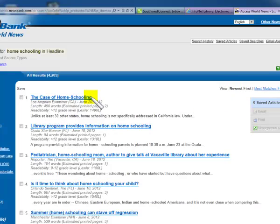So our titles are listed in blue. It tells you the title of the newspaper, your date. It tells you how many words. It tells you how many printed pages it should be. So simply by clicking on the link, it will actually give you the full text of that newspaper article.